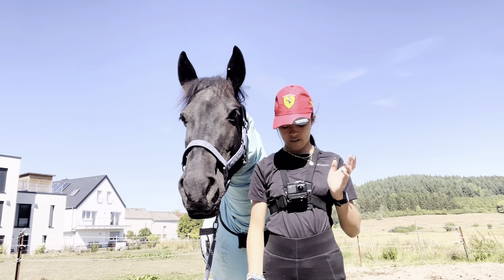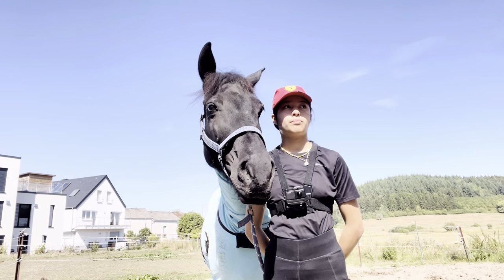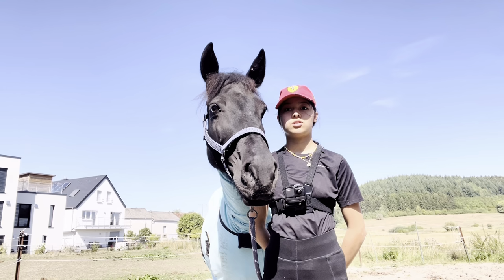I also have my Insta360 camera. It's almost like a GoPro, but I haven't quite figured out how to use it yet.